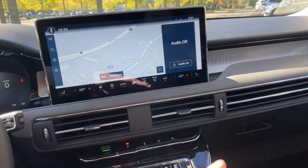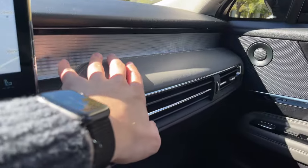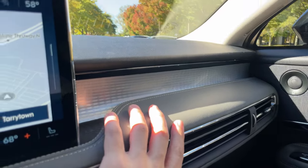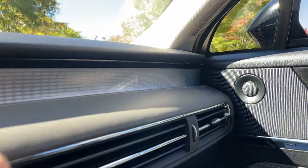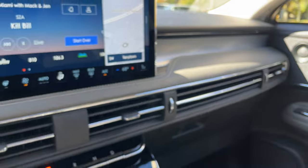You can get a few new colors now. There's a red interior option, I think a lighter interior option, full black, of course, as well. And you can even get this really cool illuminated star pattern in this dash. That's another option as well. This one does not have that. Instead, you get this nice, real aluminum trim. It's cool to the touch. A little Lincoln logo embossed, laser etched on the side of there. It looks really premium. The leather continues up onto this upper portion of the dash. It's a nice design here.